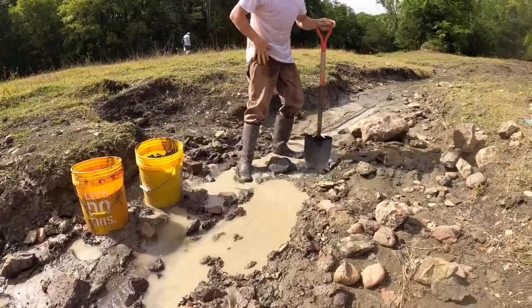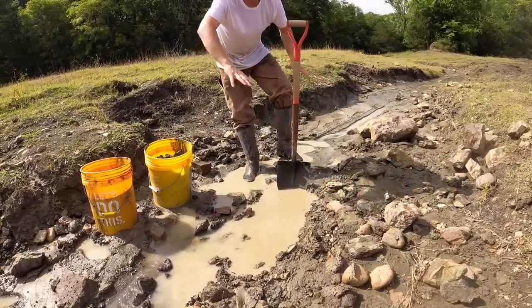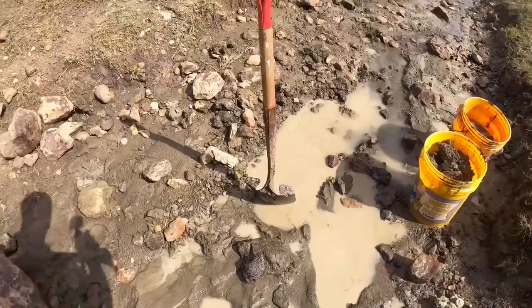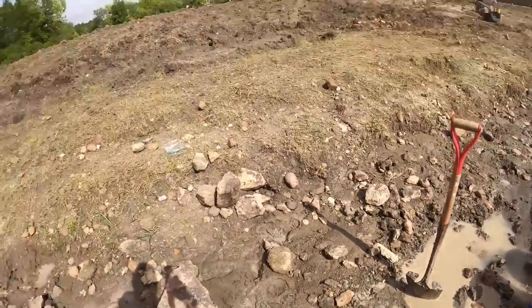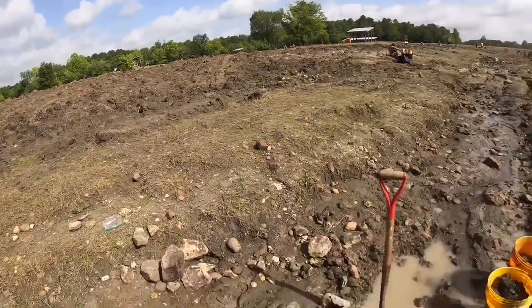Okay, that's full. I'm going to get the last two buckets in this spot, because I have a really good feeling over here. Now I'm going to get these other two buckets right up in here. That's our 12 buckets. We'll head up there to the south wash and get them knocked out, hopefully in an hour or two.